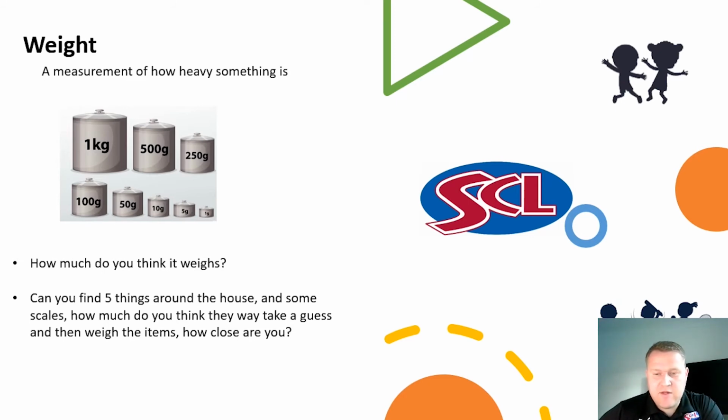But our challenge in this section is going to be, can you find 5 things around the house and a set of scales, and see if you can guess before you put them on the scales how many grams you think they're going to weigh. You can pick 5 items, you can pick toys, you can pick anything you like around the house, and we're going to weigh them and see how close we can get and how well we can predict the weight of an item. So again, if you need to pause the video now, go away, find yourself 5 bits and pieces to weigh and your scales, and then see how well you did with your guesses.